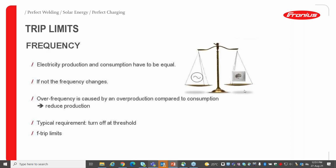Coming back to frequency, let's look at the behavior of frequency and why it can increase or decrease within a grid. Electricity production and consumption must at all times be equal for the frequency to remain stable. If not, then you'll have frequency variations. Overfrequency, on one hand, is caused by an overproduction compared to how much is being consumed. Therefore, you must reduce production for the frequency to stabilize. A typical requirement is that if the frequency continues to rise, then you must trip the inverter, or the inverter must turn off at the threshold.